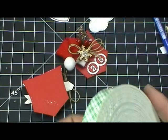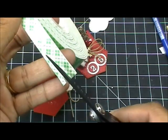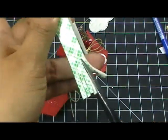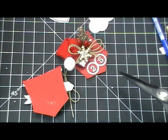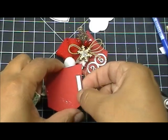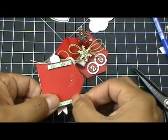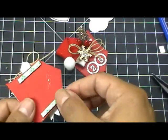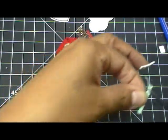All right. So now what I'm going to do is I'm just going to cut little skinny strips. You don't want them too thick because you want your little signs that you made to fit on the inside. So I just cut 4 across there. Okay, so now I'm going to put this along the edge there. And then this one here. Oops. I went too far down. Of course, I didn't do that to any of them till now that I'm on camera. Okay, let me trim this one just a tad.